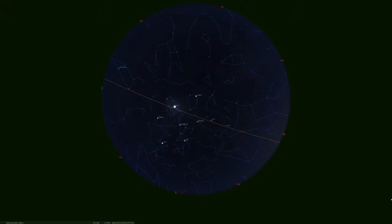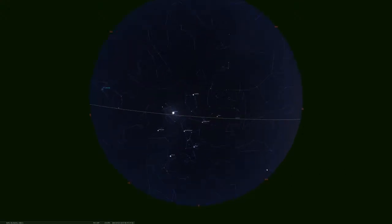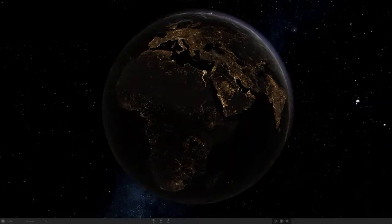There's a path of 12 constellations the sun, the moon, and the planets travel, and they are known as the zodiac. Remember I said astrology and astronomy used to be kind of one and the same. Those 12 constellations, well, there's 12 months of the year, right? They're all very related. 7 days of the week, 7 classical planets, 12 months of the year, 12 constellations. Astronomy, baby! Let's switch to Universe Sandbox real fast.